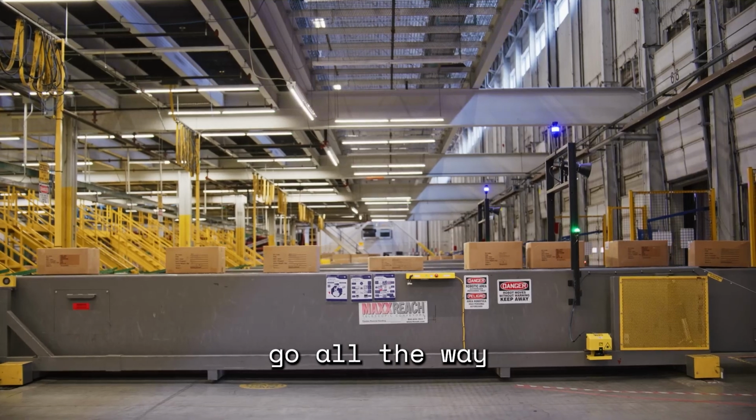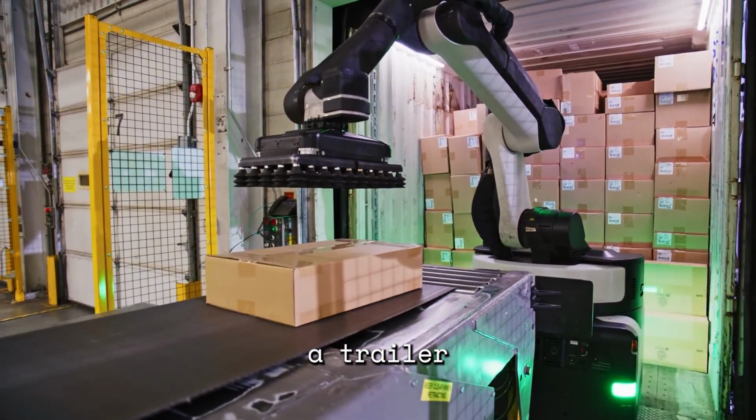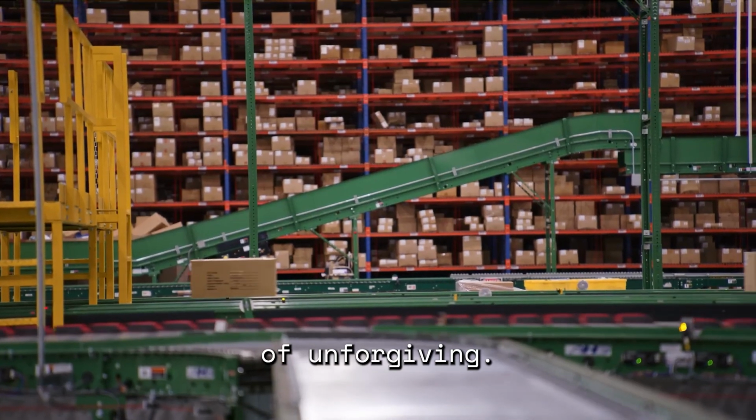Our facilities go all the way from Ontario, Canada, down to Texas and coast to coast. So you could be unloading a trailer in sub-zero weather, or it could be 105 degrees out. So it's a kind of unforgiving.